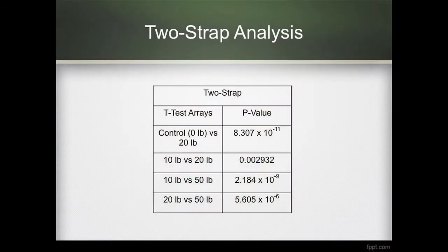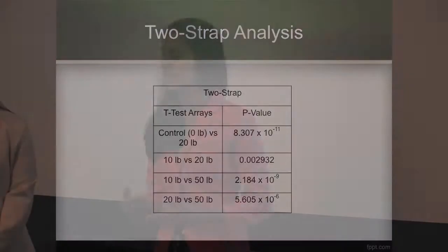So the t-test produces a p-value, and if this p-value is less than our selected alpha, that indicates that the data supports the alternate hypothesis. If the p-value is greater than the alpha, then the data does not support the alternate hypothesis. In our case, we used an alpha of 0.01, which is a standard value in most medical studies.